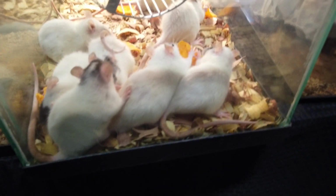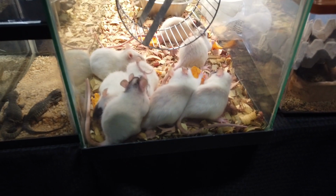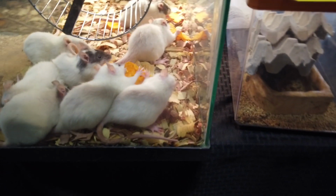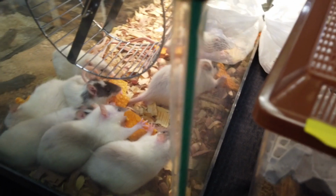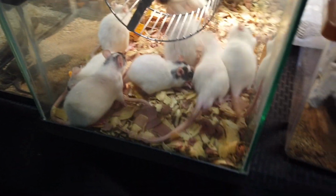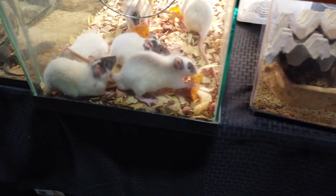They stink. Now, are these the ones that are for sale? These are not the ones that are for demo. They're eating Doritos. They fighting? Look at them. Them Doritos are good.